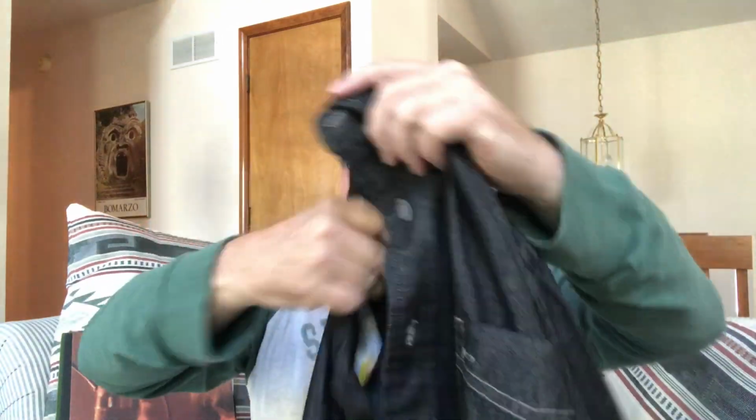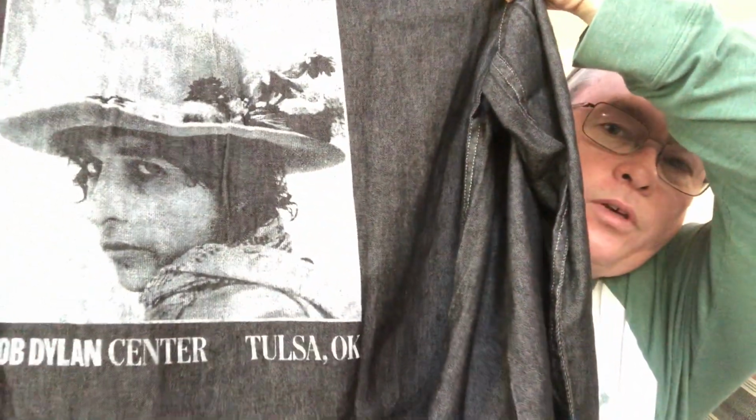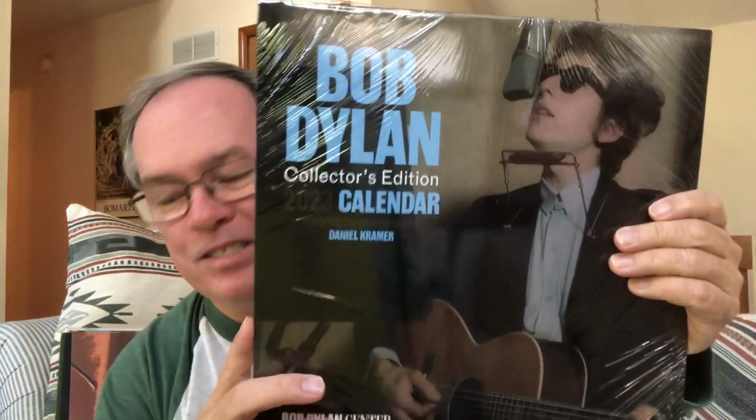Also in the Bob Dylan Center, I bought a sweatshirt, which is in the wash right now, and I got this kind of jean jacket with Bob Dylan from the Rolling Thunder Revue on the back. And they also gave me a free calendar, which was pretty nice of them. But I've got two months left of it because it's a 2023 calendar. But just a great experience. Employees were great there, like I said, and so many great exhibits.